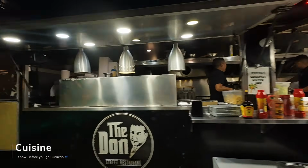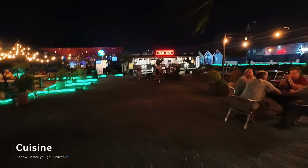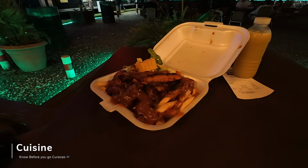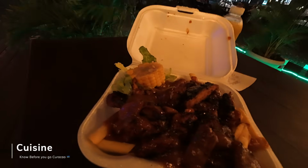Now these aren't going to be like your typical food trucks. Here you're going to find more affordable prices than the big fancy restaurants, but a lot of these are open late at night. Many of them open from 8 o'clock to well after midnight. So while there is amazing nightlife in Curaçao, after the party, head to the food trucks. Here you could typically get meat, fries, or as they call them on the island, frites.